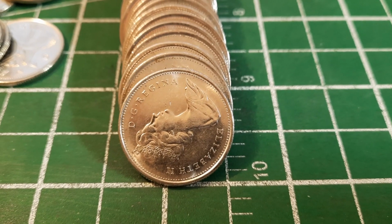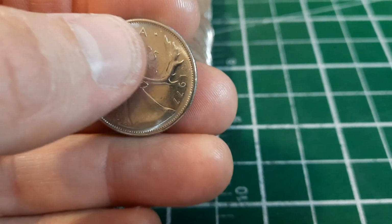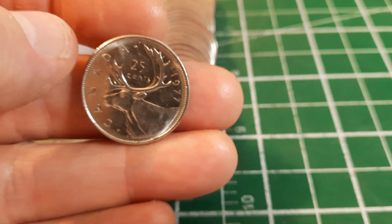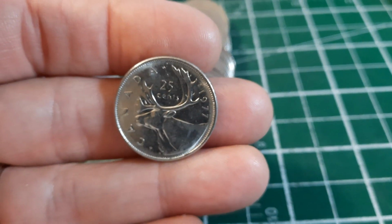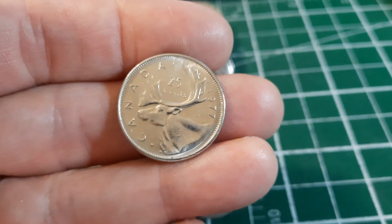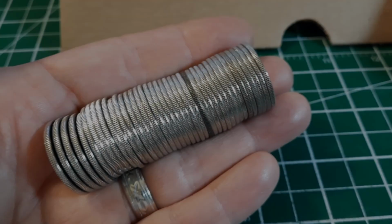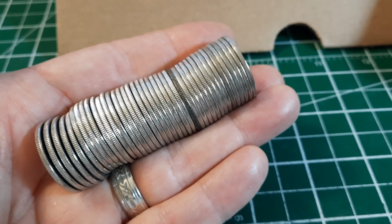Very next roll. Looks like we're going to have another pretty nice one here, older one. This one is a 77, and I don't think it's going to upgrade because I think we got a beautiful proof-like 77 in there, but this is probably a keeper. Not much at all in the way of circulation, again, a really nice coin. We're at the halfway point, roll number 25.